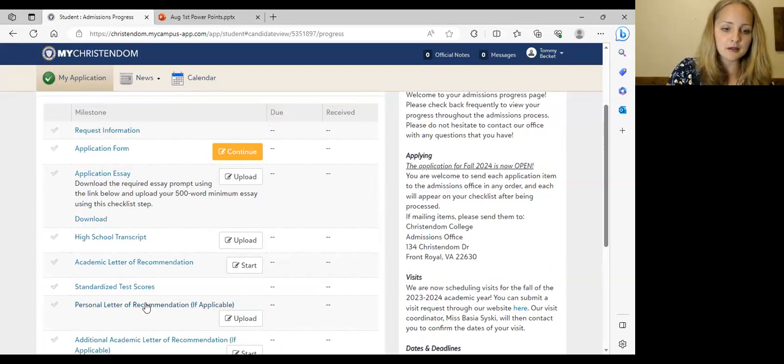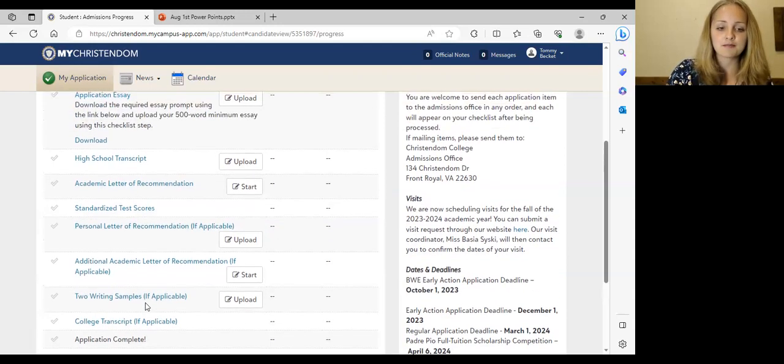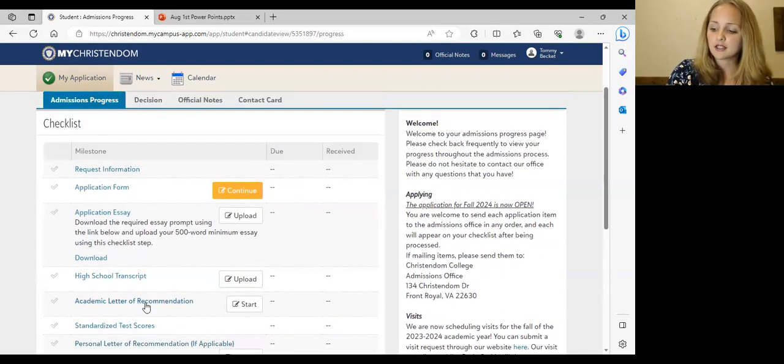And that is pretty much going to cover it. College transcript, if applicable. Again, that is not required, but if you've been doing dual enrollment classes or something, go ahead and send us your college transcript. If you decide you're interested in attending and you're accepted, at that point, we could talk with our academic dean about transfer credits. So, okay, that just about covers it.